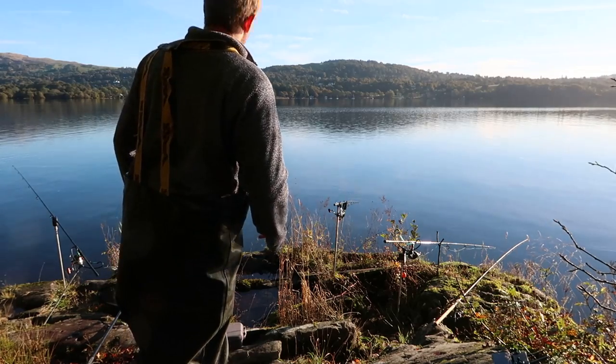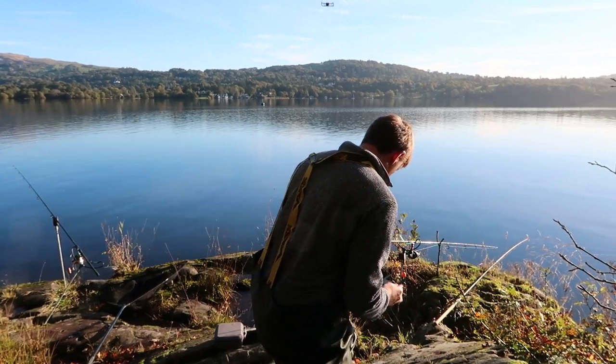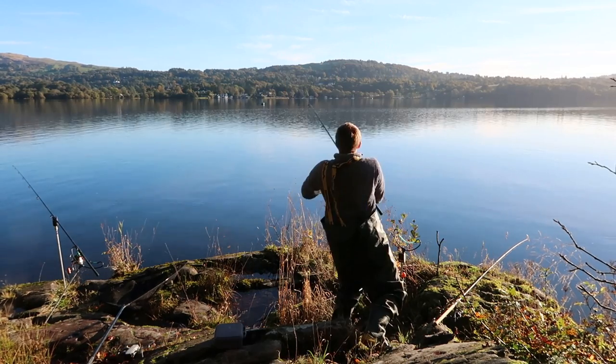As this rather chaotic clip shows, the right hand rod received a take while my drone was in the air, so as line was peeling from the spool, I was desperately trying to land the drone to avoid deep hooking the pike, but luckily we could soon hit the fish without leaving it for too long.